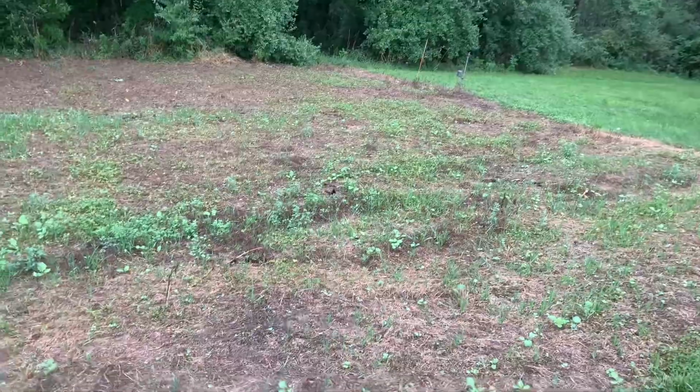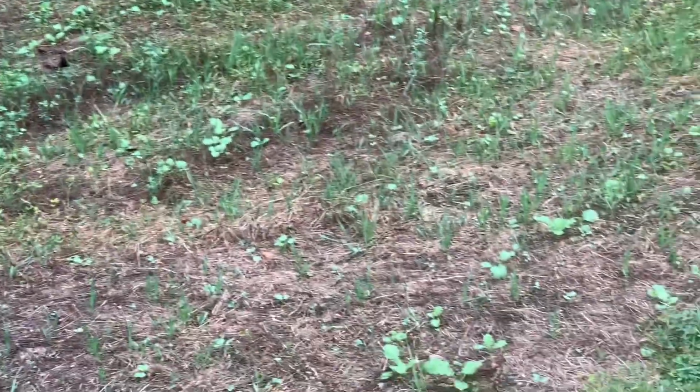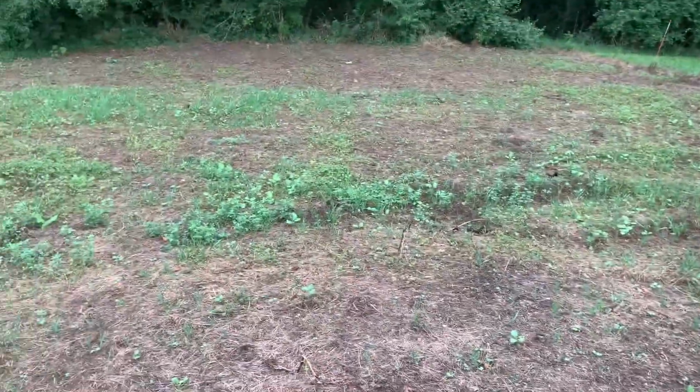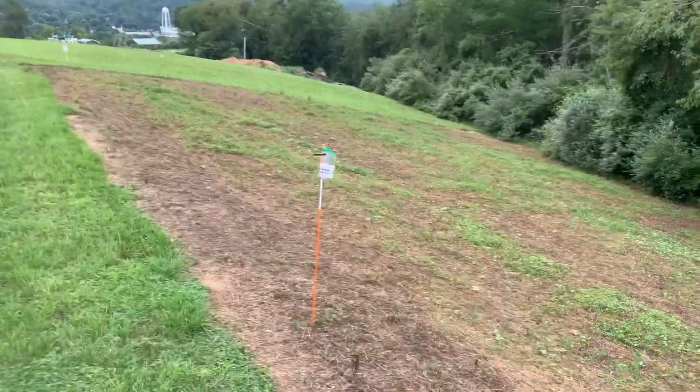Okay, so we're at my main plot now, and as you can see, the oats are coming up pretty well, and there are some Brassicas coming up. But I just want to put this on steroids. We got this rain coming. This is going to give this plot a chance to really explode.